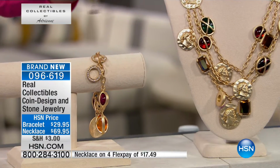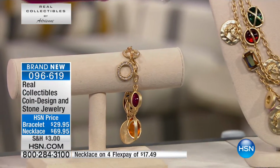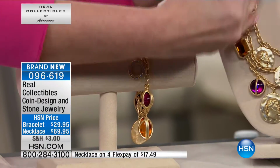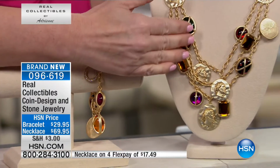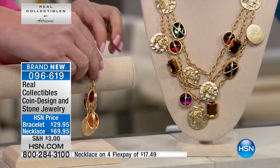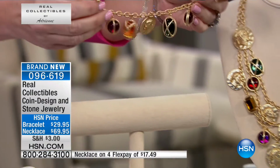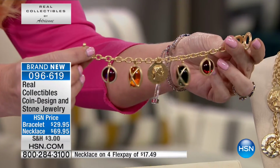Oh, they just told me on the necklace we have 150. So if you want the necklace, there's 150. It's a double layer, so it looks like you're dripping with coins and jewels. But the necklace will be the first to go. Oh, but I gotta show you the bracelet one more time, because this bracelet, $29.95.